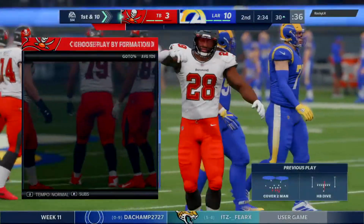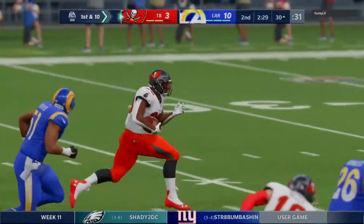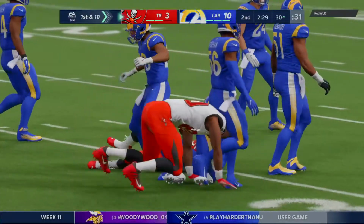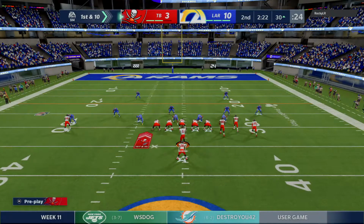Well, partner, what do you think? Might have been 4-down territory if they didn't pick it up, but... Yeah, it's a moot point now. I was curious, so if they didn't get it there, would they have gone for it? I guess we'll never know. Yeah, we didn't have to make that call, but I have a feeling both of us would have said, go for it. So a good run by Fournette. Now another 1st and 10.